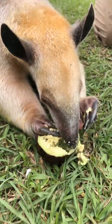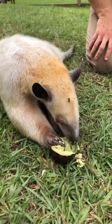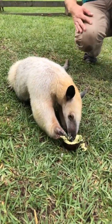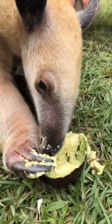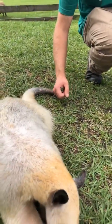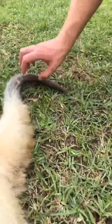Topanga here is full grown. These guys will get anywhere from about 10 to 20 pounds, give or take. Topanga's probably about 11 or 12 pounds, maybe a little bigger. These guys are an arboreal species of anteater, so they live in the trees, and because of that, they've adapted to have an awesome prehensile tail. If you look close, you'll see that they have a lack of hair at the end of the tail.